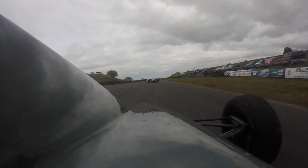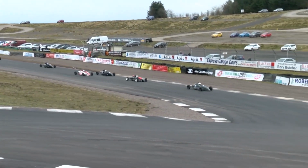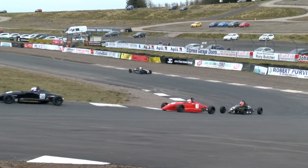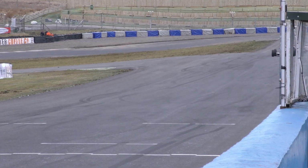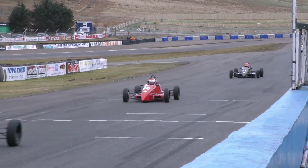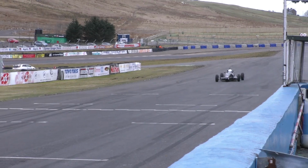We can see him in the background popping out from Gary Sykes here, later on the brakes, up the inside. Gary Sykes has got no answer for that, and Steve Barlow thinks, hang on, I could be doing that as well, as they make their way up the main straight now. The leaders are already gone and checked out. They're away at the first corner area now.